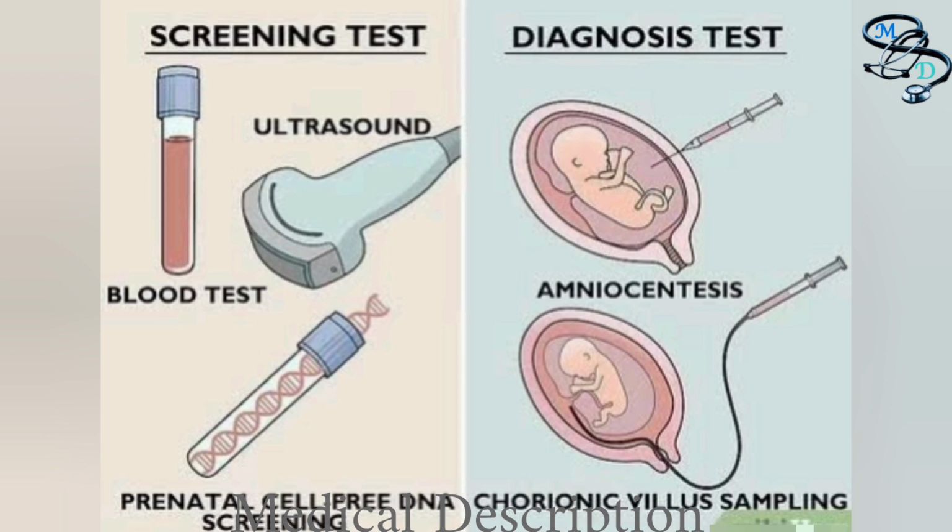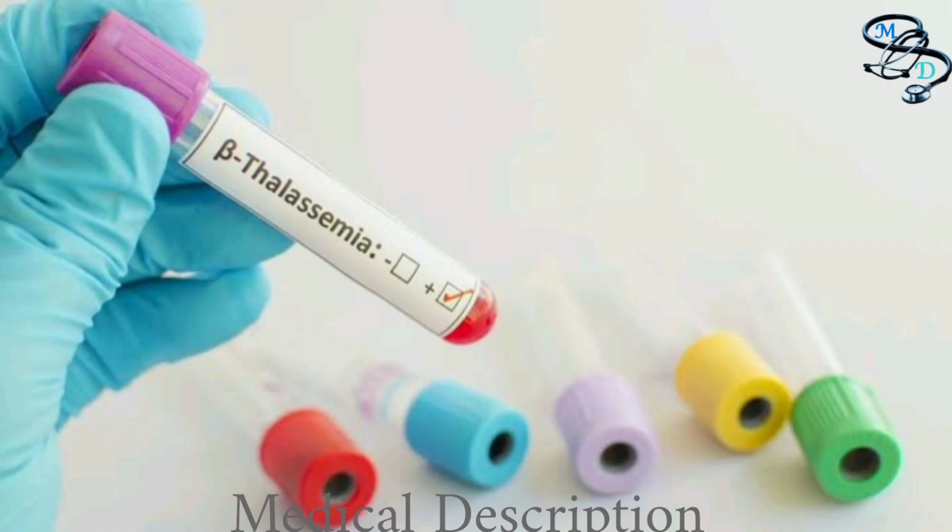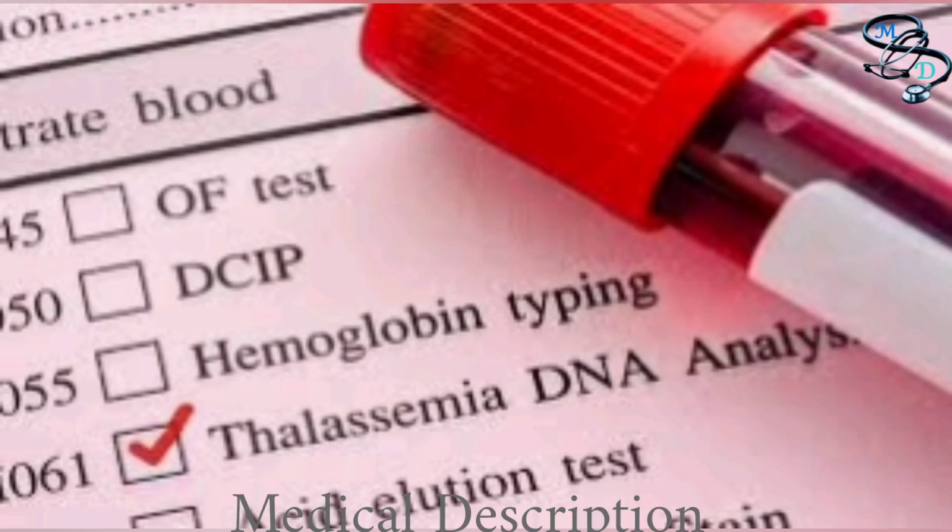Tests used to diagnose thalassemia in fetuses include chorionic villus sampling, usually done around the 11th week of pregnancy. This test involves removing a tiny piece of the placenta for evaluation. Then amniocentesis, usually done around the 16th week of pregnancy, and this test involves examining a sample of the fluid that surrounds the fetus. Then what is the treatment?